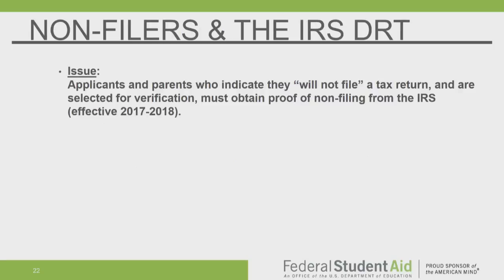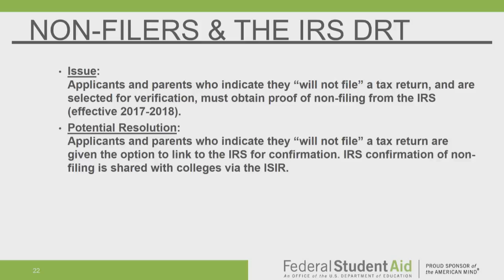Non-filers. This is another one I teased about yesterday. Currently, somebody who did not file a tax return is not given the opportunity to use the IRS data retrieval tool since there's no information for them to bring back. However, in our discussions with the IRS, we have decided that if we have someone who indicates on the FAFSA that they will not file a tax return, we can create a user experience that encourages them to go to the IRS to get confirmation that they in fact did not file a tax return. So we will do that, and that confirmation, if it is received from the IRS, will be shared with you via the ICER.